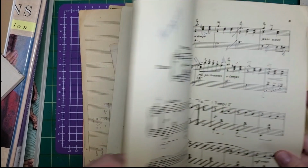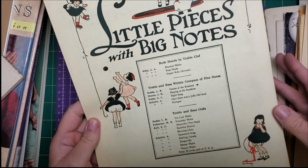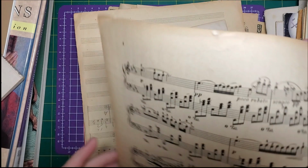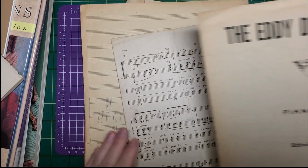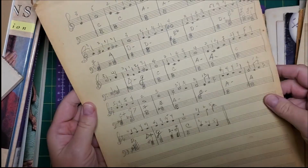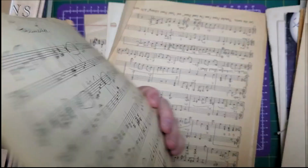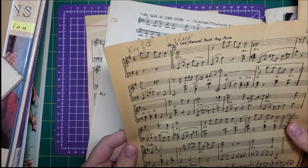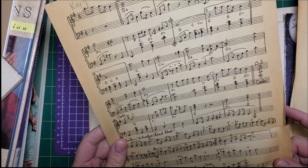I think this is just a page. I thought this cover was really cute too. Dream of the Rosebud. I like the cover. This was just in the box. This is all handwritten for Hello Dolly and Fascination. Don't Get Around Much Anymore. Come Rain or Come Shine.